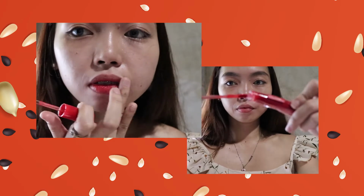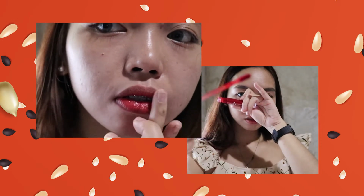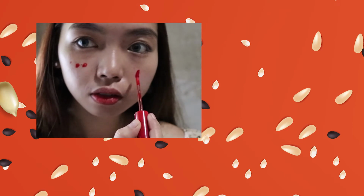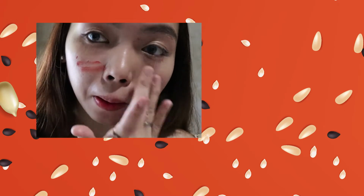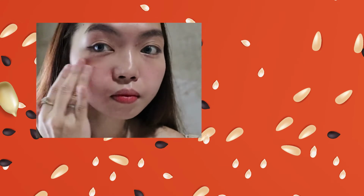Actually, this is not the first Dear Darling tint that I've got from Etude House. This is in the shade BR401. I wanted to have a little color even if I am always staying inside the house all the time. I want to see a little color when I'm preparing first thing in the morning.